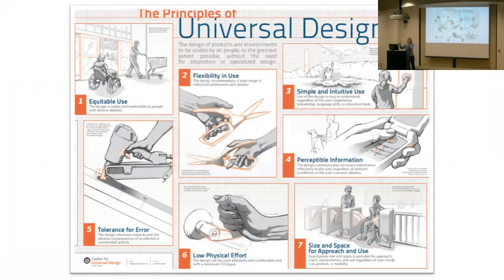So this is minus the learning, right? This is just universal design. And a lot of these are things that you all would recognize, right? So things like the automatic doors at the grocery store. Those were really not designed for people who have no problem walking. They were designed for people who are in wheelchairs and who are maybe using walkers or a cane or something of that nature, right? However, today, they're really beneficial to all of us.